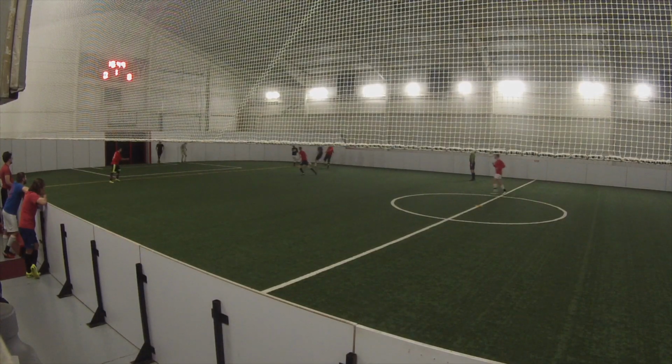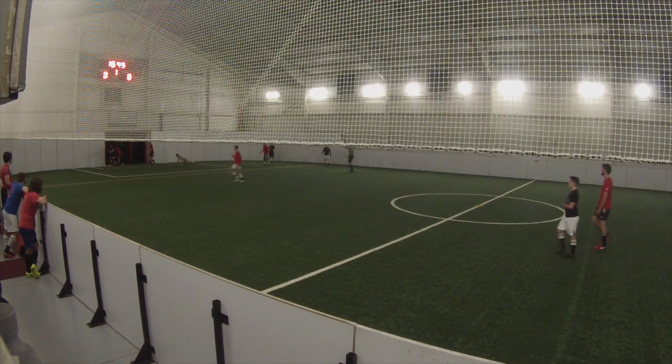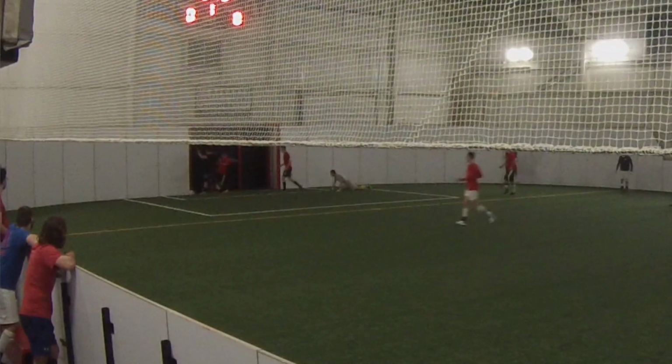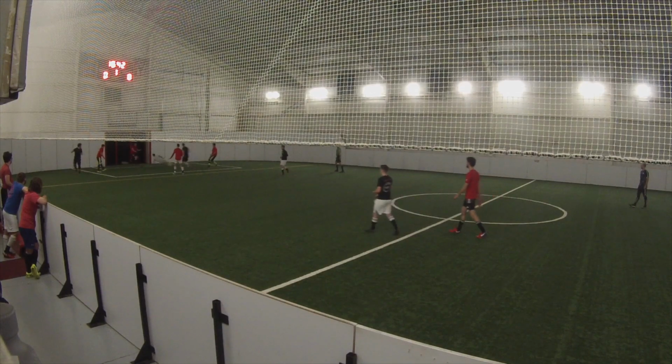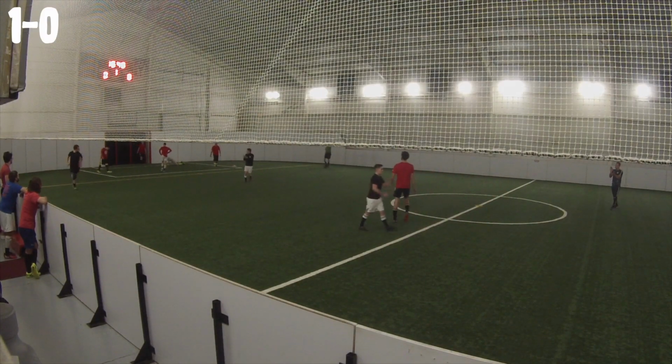Here we are on the break again. Matt now bringing the ball up along the right side. Flicks it into Jason. Somehow the ball bounces around and does not go in. It had to literally be sitting on the line. But Jason ends up flicking the ball back to a sprinting Matt, and Matt smashes it home to now put us up for the first score of the game, 1-0.